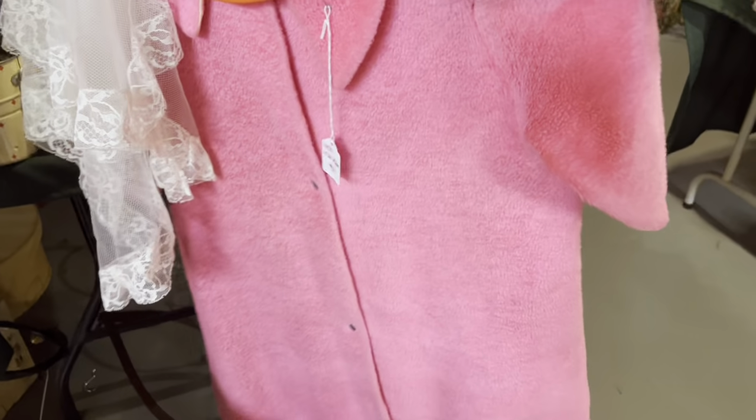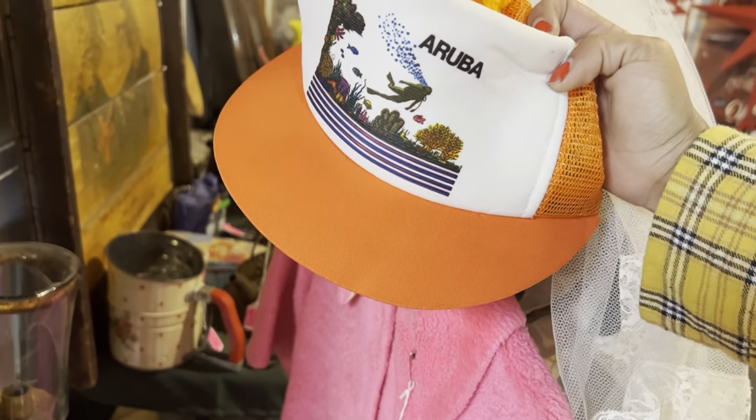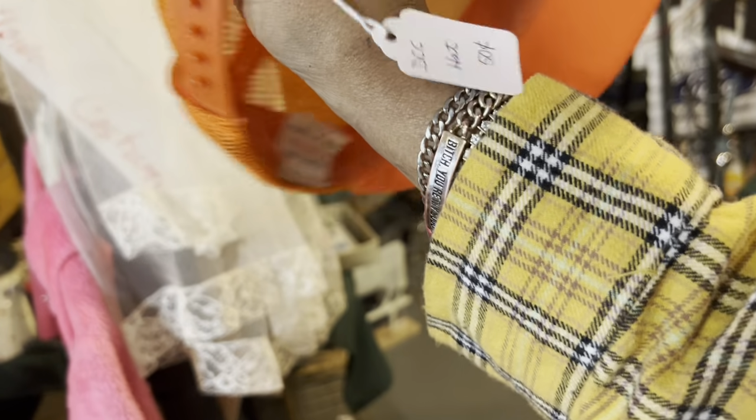What is this? I made a mess. Well, I got too much going on. Wait, look at this funny hat. Aruba with the palm. That is so freaking funny. Does it have any stains? I think I'm gonna get this for myself.